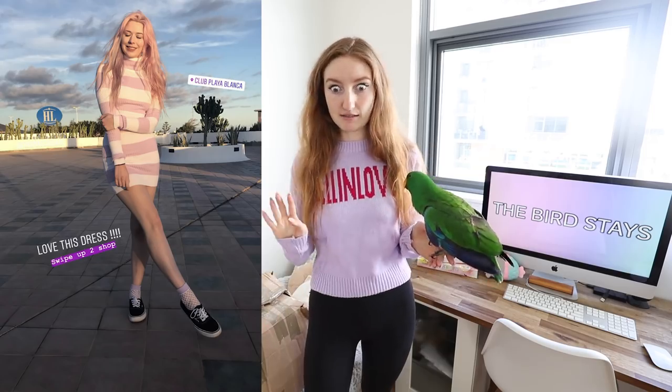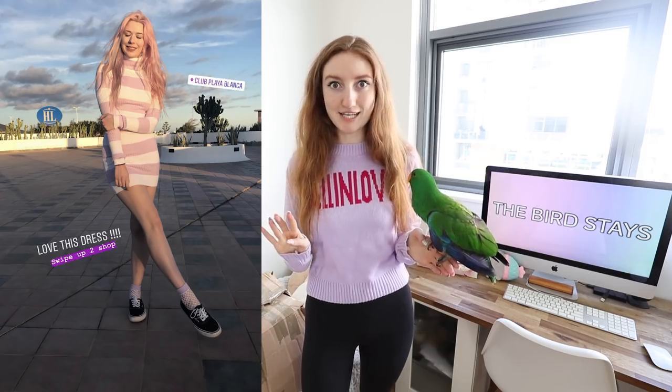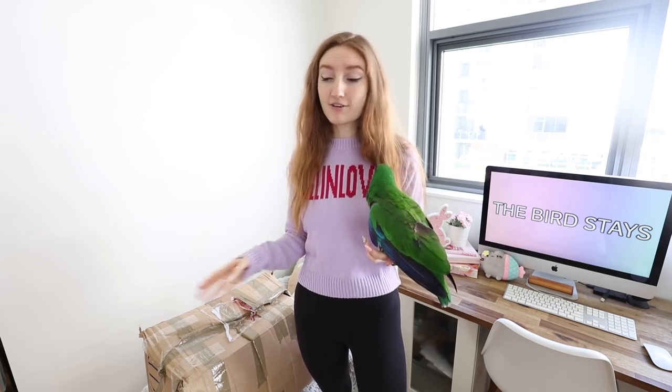I saw her wearing this one dress in particular and I was like, oh my God, where is that dress from? I need it in my life and I need it now. I swiped up on her story, saw that it was from Missguided. I thought, oh, so Missguided has pastel things, huh? So I went looking through all of their stuff, found a bunch of things that I really, really liked.